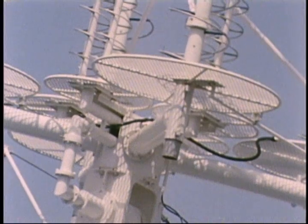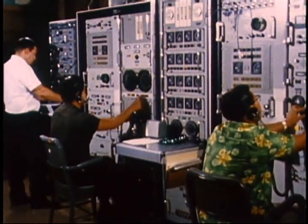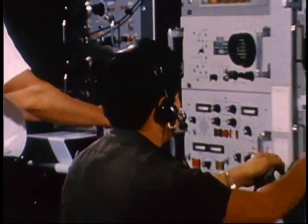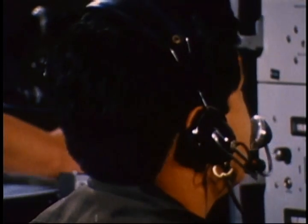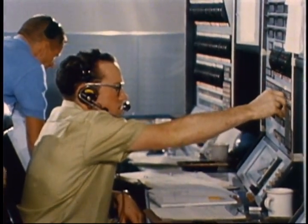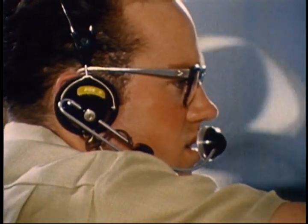LM 1 will now pass over only one station, Hawaii, that can give the new and accurate information its computer needs, and can command the engine to restart. It looks like on the coming pass, Hawaii will send the update, and on the next, send the command signal. But now another problem crops up.